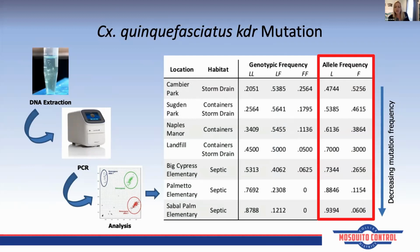We assayed for the L1014F mutation using a TaqMan assay. And as you can see, remember Cambier Park, Sugden Park, Naples Manor, these areas here were much more urban. We saw a much higher frequency of this mutation in those populations. And then as we went out to the more rural areas of the county, we saw a much lower frequency, or it was not even detected, or detected at a very minimal level. So the mutation was found in highest frequencies in areas that were more urban, while decreasing in frequency in areas that were less populated.